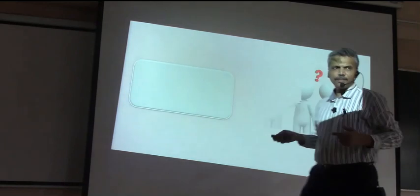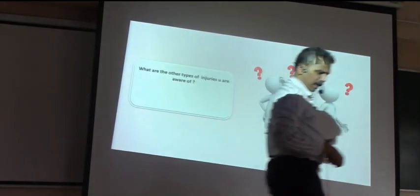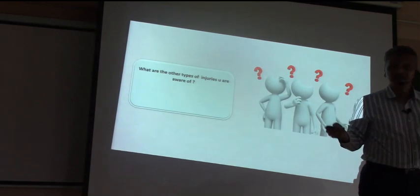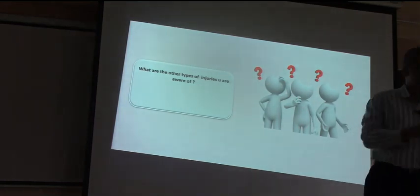So, we realize Ladam is a very important remedy for punctured wounds, and I am also trying to ask you this particular question. What are all the other types of injuries you are aware of? We spoke of punctured injuries in Ladam. My question to you is, are you aware of any other injuries? Cuts. Okay, it can be cuts, very good.